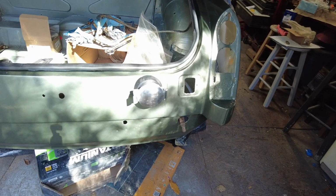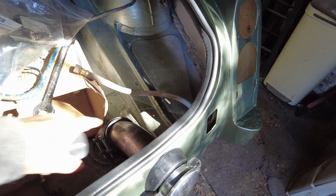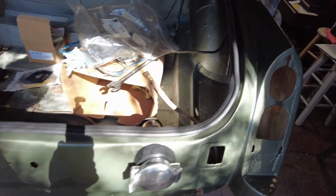Got some work done on the trunk. Got the gas cap in with all the new filler lines. So all that would be ready to go when I get ready to get it done. Just trying to figure out where everything is.